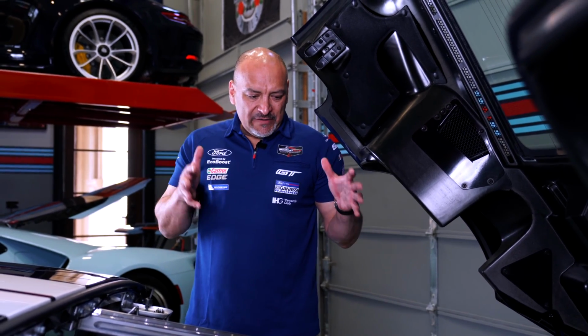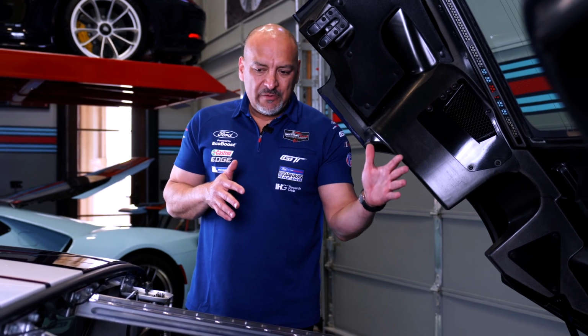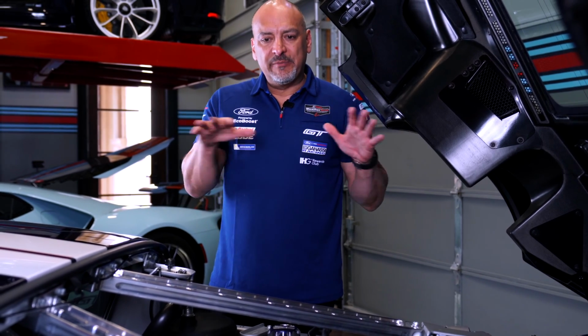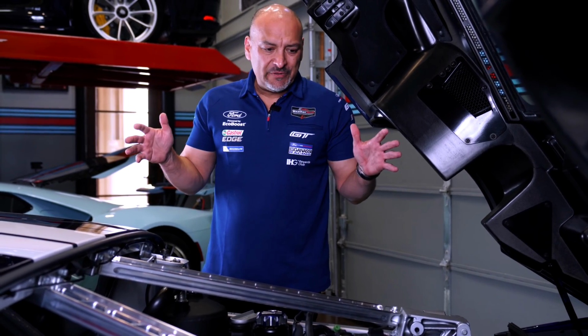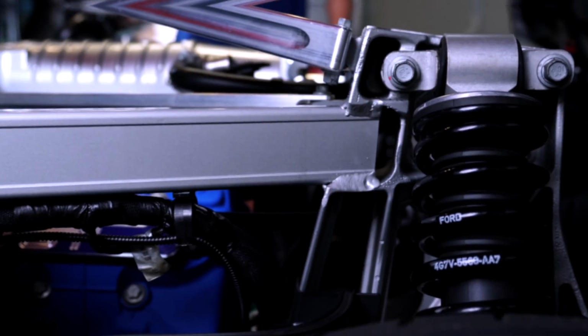Now, one of the greatest things about this platform is its adaptability. All the way from 550 horsepower, there have been mods that have brought it way over 1,000 horsepower. It's just a great platform to begin with. It's robust, it's fail-proof. You can't destroy this engine. And at the end of the day, if you do, you take it to a Ford dealership, get it worked on.